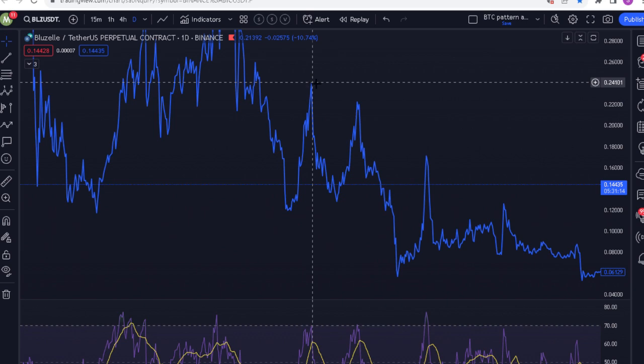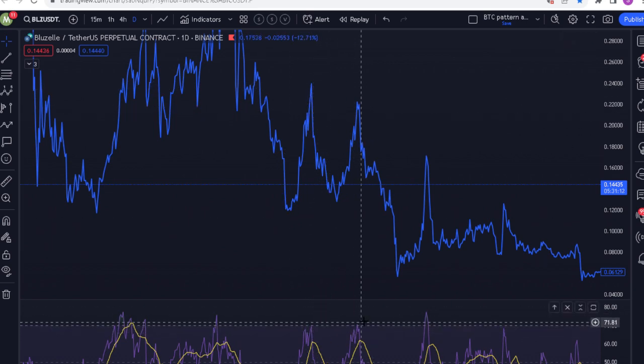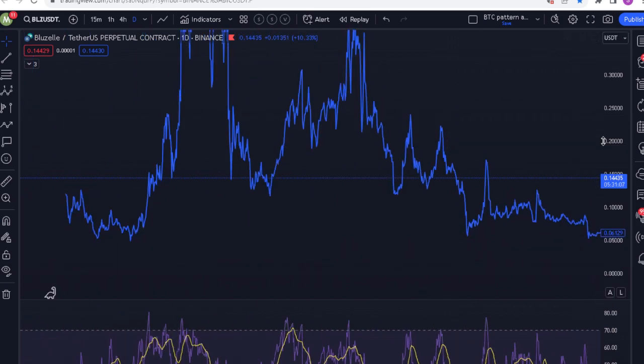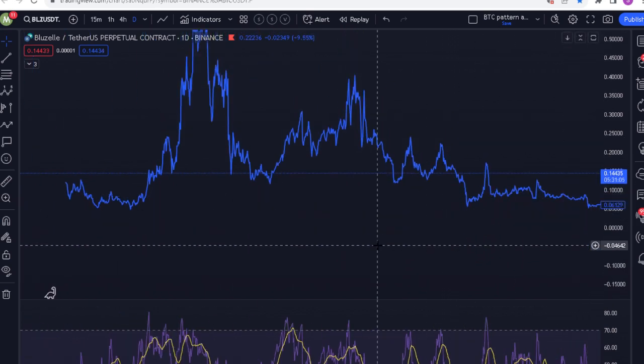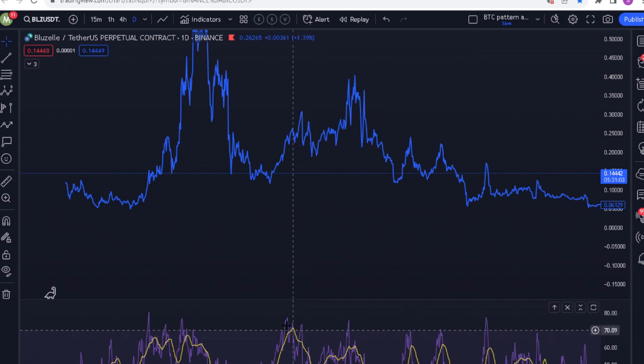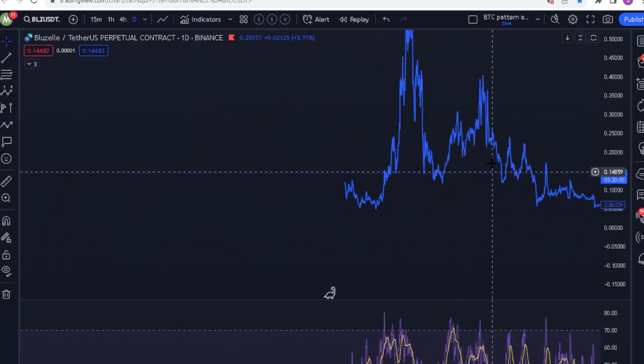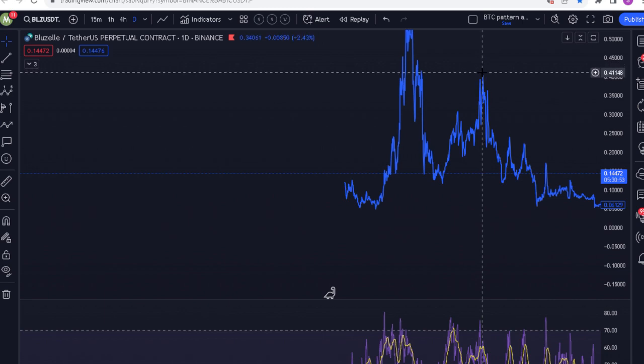See, look over here, you had a lower high and you had a higher high. That is hidden bearish div, and you had a continuation. That's how it plays out. So just be careful. Over here you had a lower high on RSI, higher high on price action. That is bearish div, and that gave you the move down. This would have been November, I believe, 2021, same time as Bitcoin.